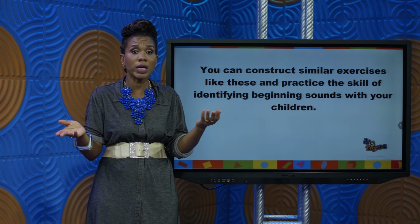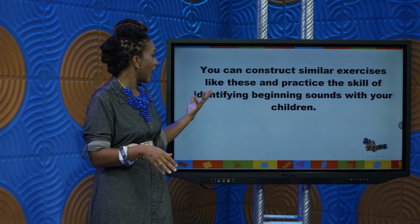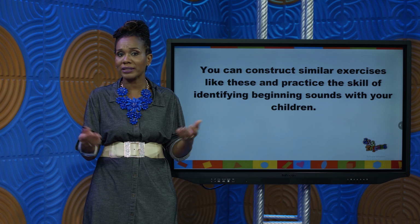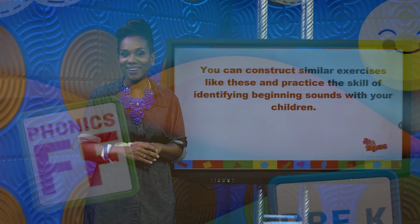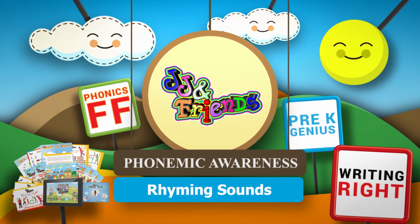It may be the sound y, like in yellow. You can get some more pictures and you can let your child practice more beginning sounds. Okay? Good job. Let's do some rhyming sounds.